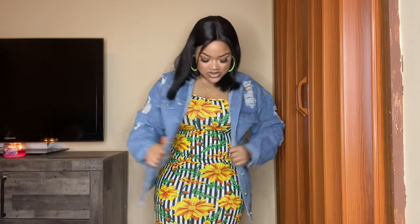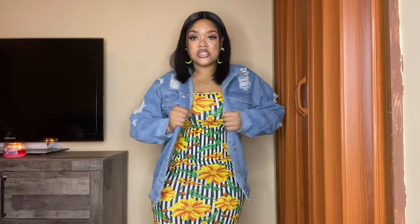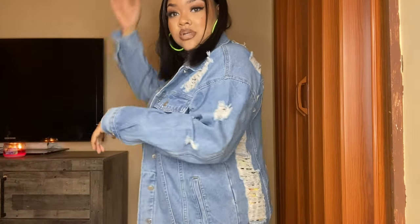Okay, it's cute. It's a bit oversized, but not too much. I can make it do what it do with these.